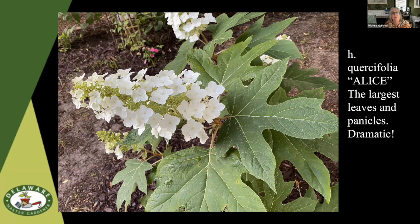I fertilized it, watered it. And it just needed a year to grow and to leaf out. And this year, I have about 8 or 9 panicles. So this is just going to do better and better as it grows, but it's very dramatic. I would leave it off by itself so people could see it.